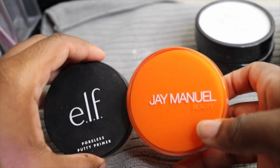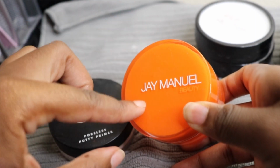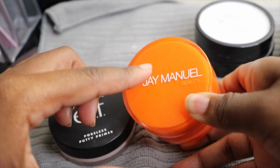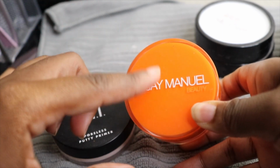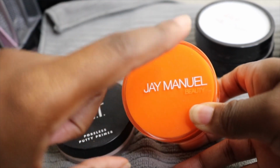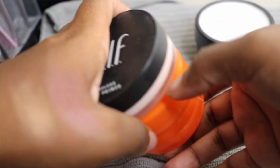What I normally do is use another primer, like a moisturizing primer, and then I put this on the place where my pores are just huge. That works for me, because the first time I used this product on my bare skin, I broke out. So I really love it. It's effective. I just have to use it a different way, and the same with this one, but I am going to go ahead and keep these.